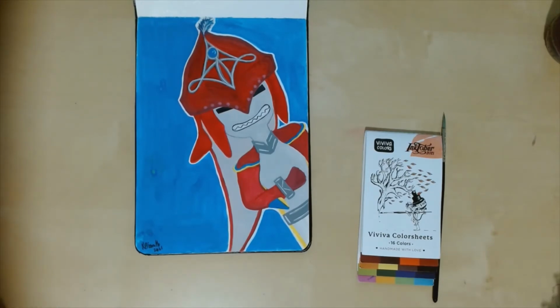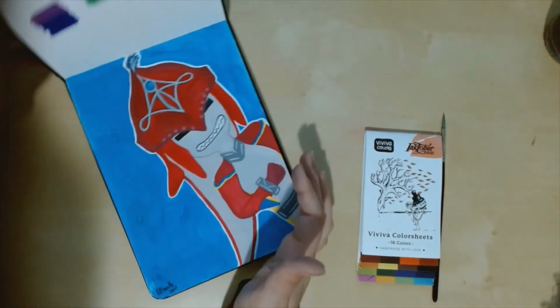It did not work otherwise for any other medium. So it's probably going to be a book I use with gouache only. So overall, I'm very disappointed about the quality of the sketchbook and the amount that I paid for it.